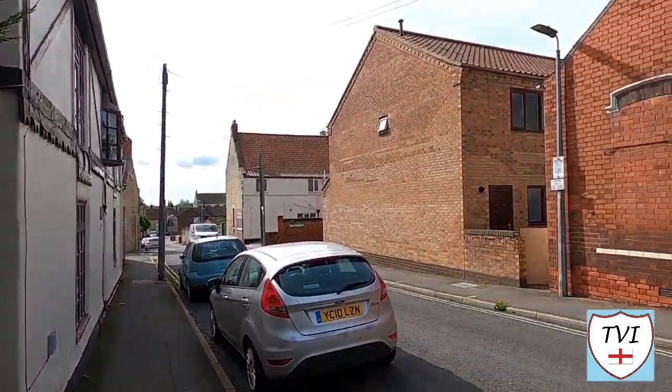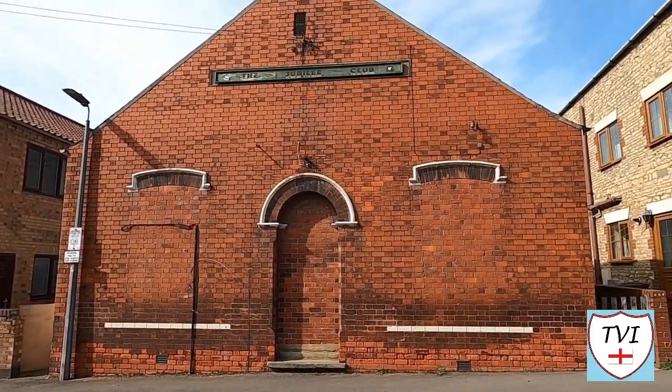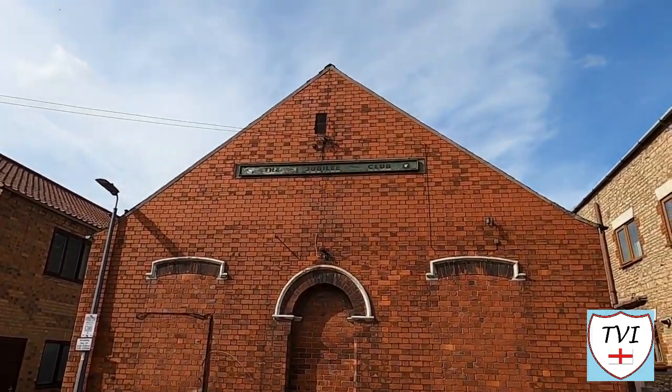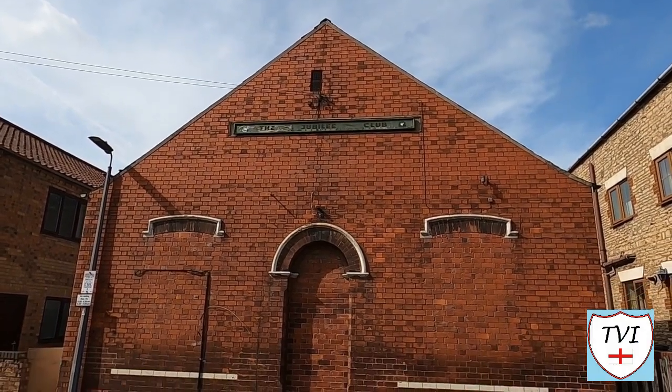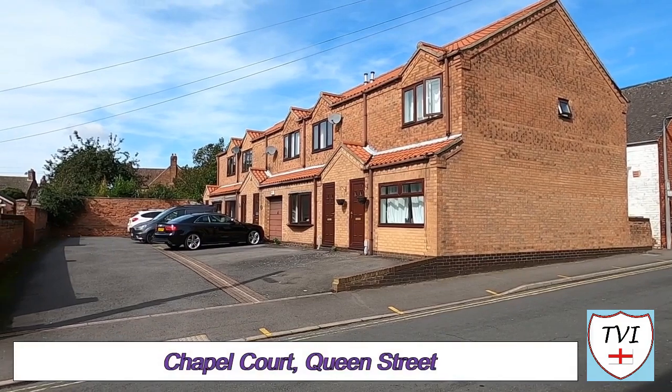Just around the corner from the church we've got a building with some bricked up windows, obviously not used anymore. Above the bricked up door as well, it says the Jubilee Club. Wonder what that was. It turns out it was the former Jubilee Working Men's Club.